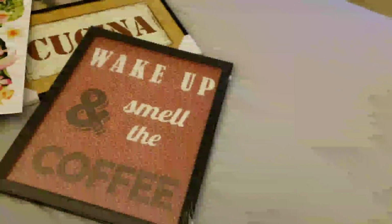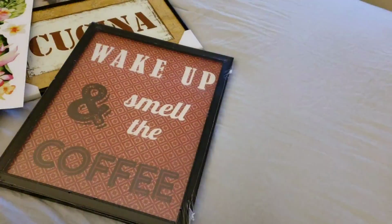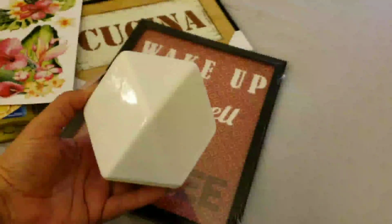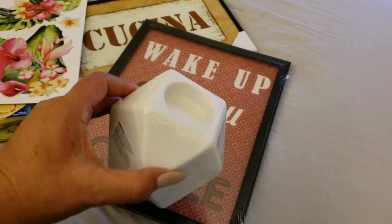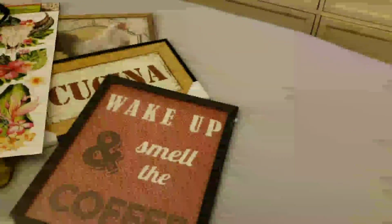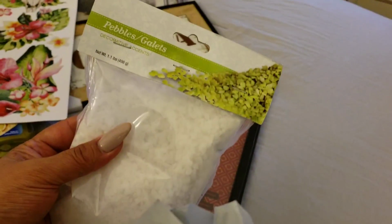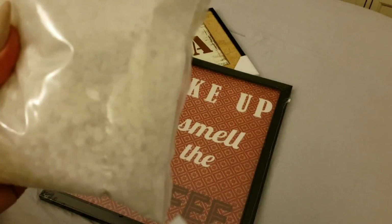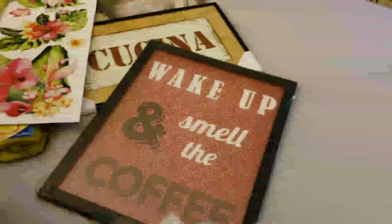And the Dollar Tree I went to had a lot of things. So they actually found these. So I picked up 2 white ones, and I'm going to use them in there. Picked up a bag of pebbles, and they look like they're a little small. These are pretty neat. I've never seen these. They're not like the big box. So I picked up a bag of those.